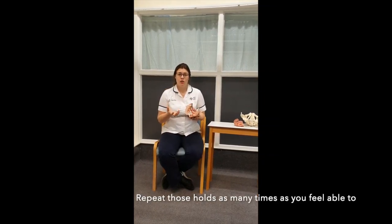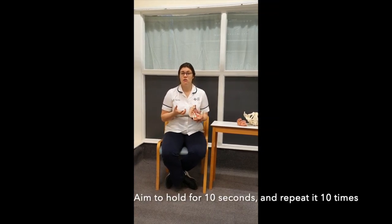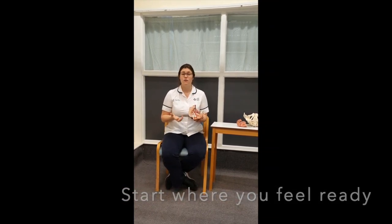So once you've found that baseline, so how long you can effectively hold that squeeze for, what you want to try and find then is how many of them that you can do in one go. What we tend to aim for in physio is aiming towards being able to do a 10-second hold 10 times. But if that's too much for you, that's absolutely fine. Just start where you can. So if there happens to be 5 lots of 4-second holds, that's fantastic.